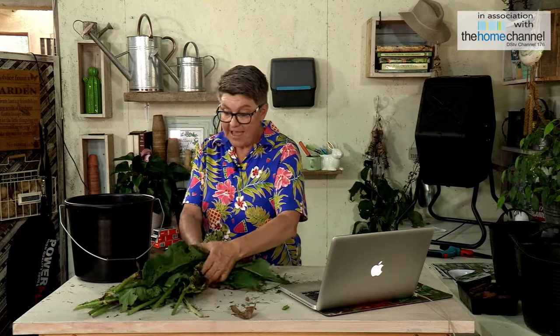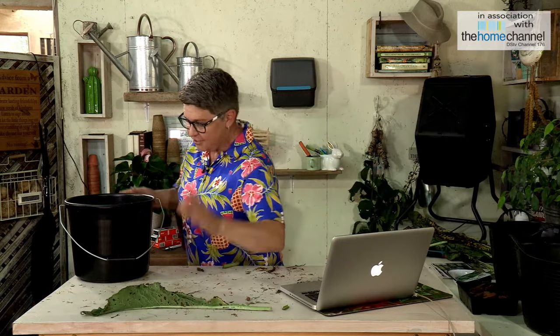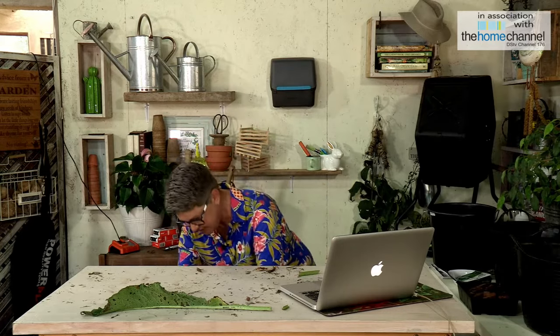Of course, the other way that you can use comfrey is simply by taking it like this and placing it around plants. So I'm going to show you how to use mulch. And this is all going to come together now. You think I'm jumping around a bit, but that's okay.